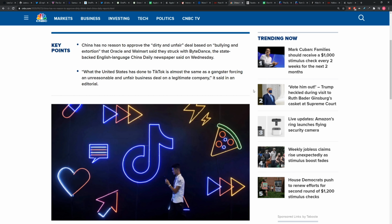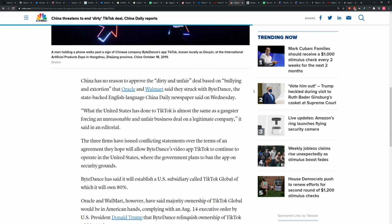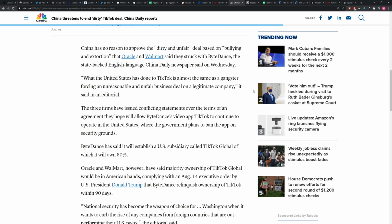Oh, man. It also says China has no reason to approve the dirty and unfair deal. Bullying and extortion. Oracle, Walmart. What can I say on this matter? I don't know what's better or worse at this point. If you're China, I understand the optics, as they say. I understand it looks bad. But does it look so bad that you're prepared to die on this position, that you're prepared to have the thing go away completely? Because that's what'll happen. And all the hard work from all these people, creators and developers, is just gone.